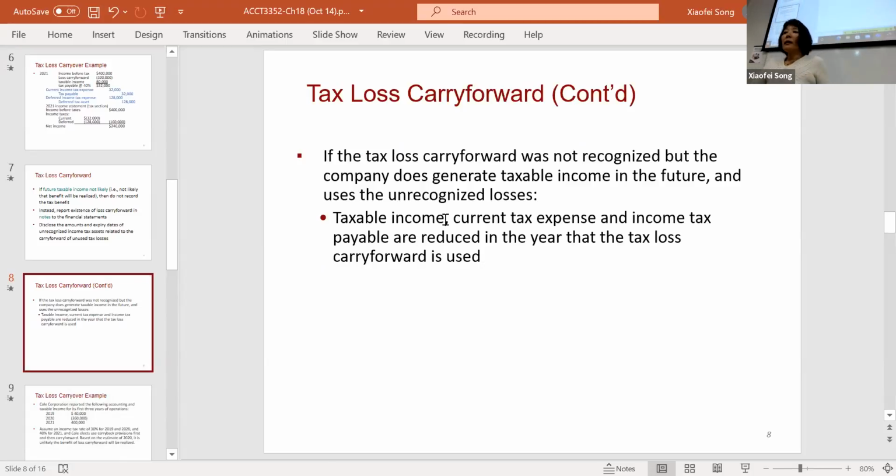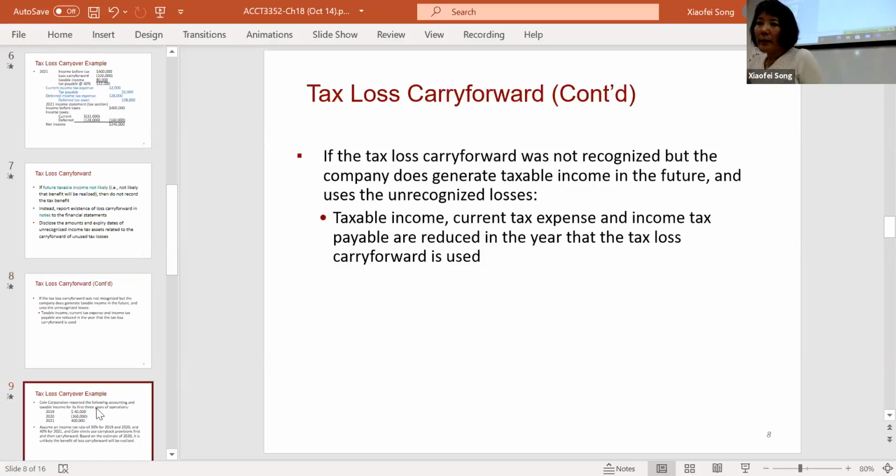If the tax loss carry forward was not recognized because the estimate is that the future is not going to be very good, but it turned out the company does generate taxable income in the future and actually uses the unrecognized loss, then you just reduce the future taxable income, right? You still can pay less tax. You still can use this tax loss. So in the future, the taxable income will be just less. And so here would be what it looks like.